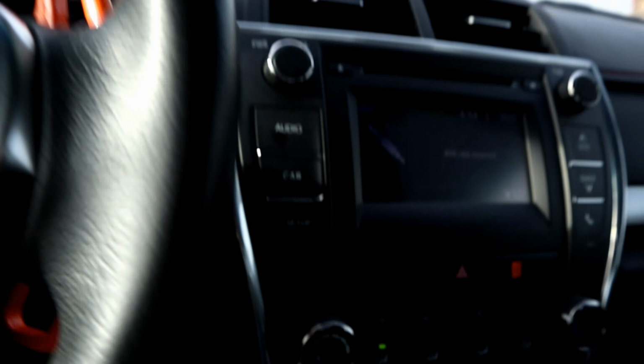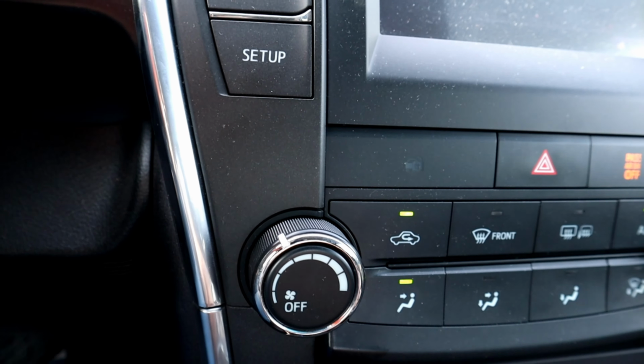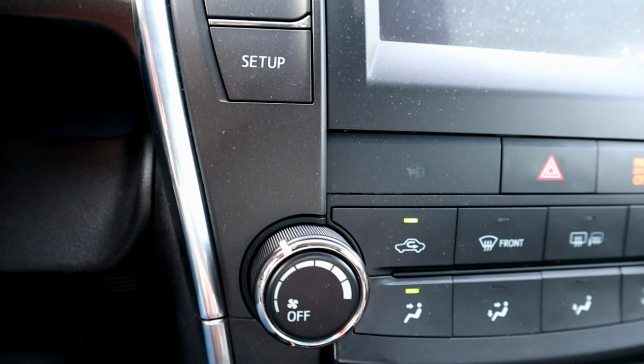If you're driving on a straight road, roll up your windows and turn the AC on. It will lower the air resistance and give you better aerodynamics.